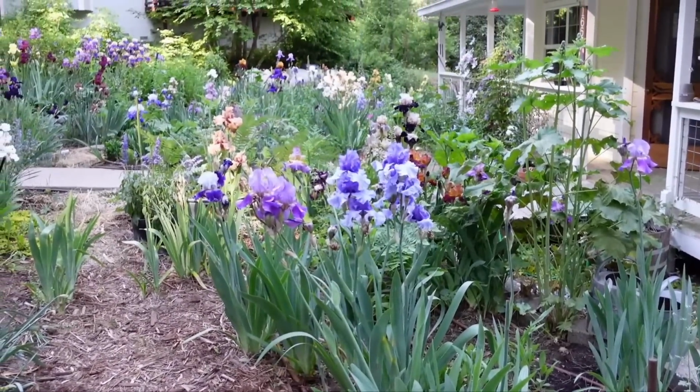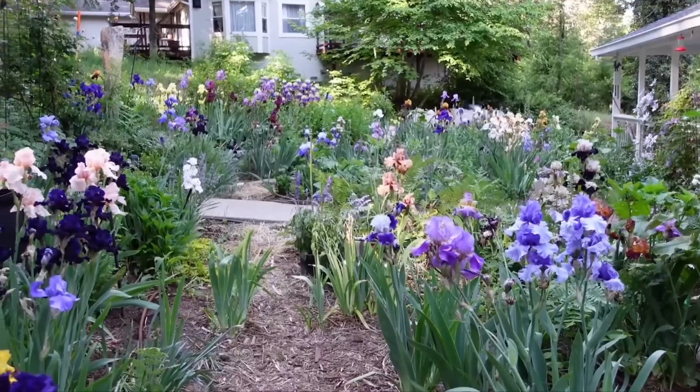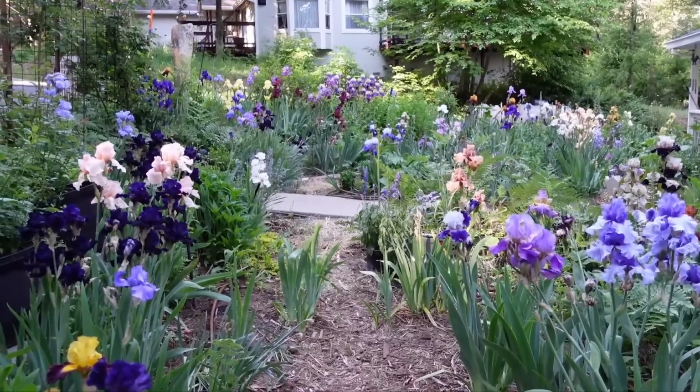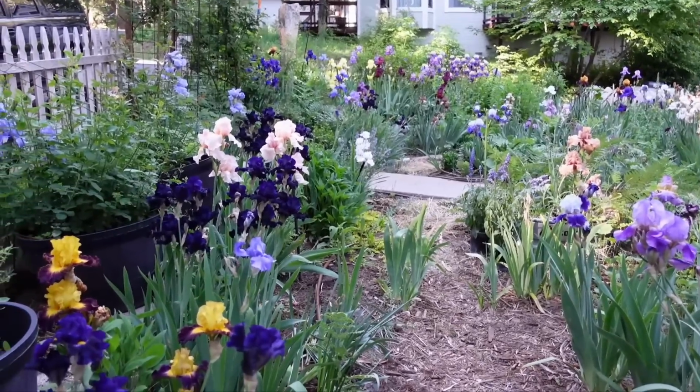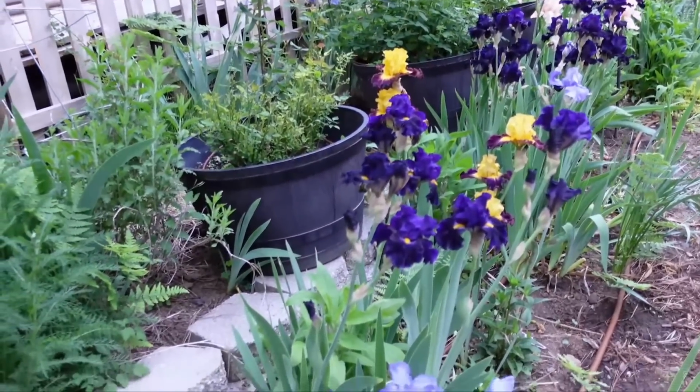I'll put a clip in right now of her tour. It's just so beautiful. You guys just have to see. She has all these different colors and all these different varieties, and they are just the most beautiful thing. And I am coming next year. Yes. Hopefully they'll be as good next year. I hope so too. I added a few more. No, did you? Yes, I did.